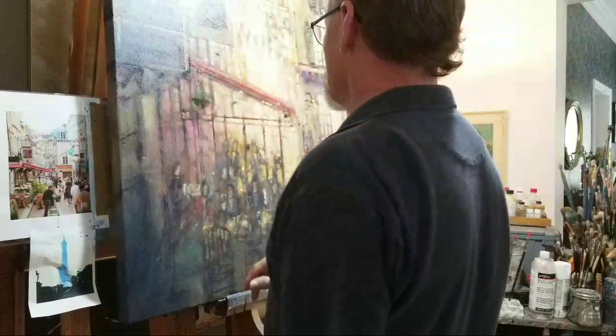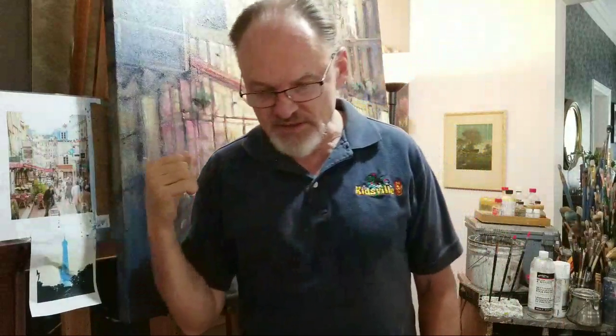So I finished this painting. I thought I finished it yesterday. Actually, I did an additional glaze on it this morning, and it's a commission piece, and I'm doing this partly for my fellow artists to join in with their challenge of doing commissions.